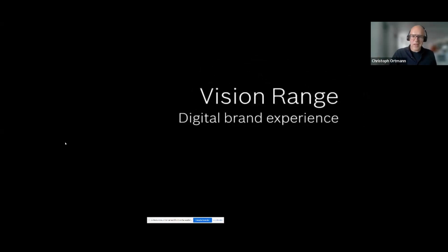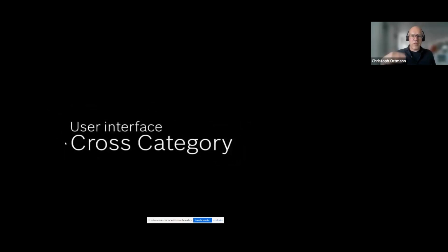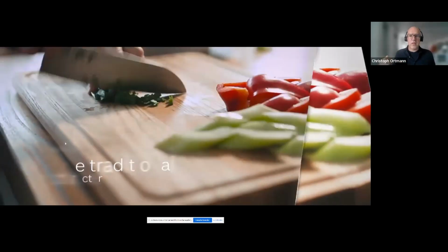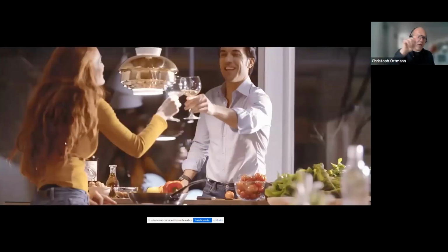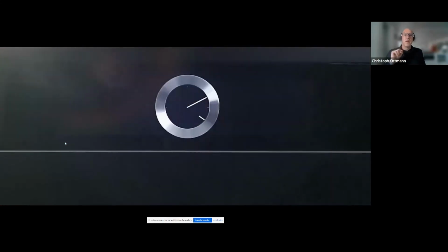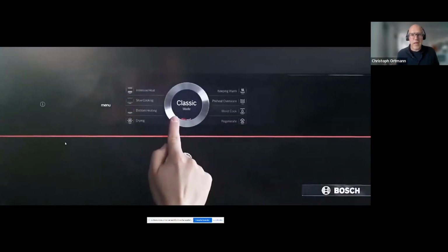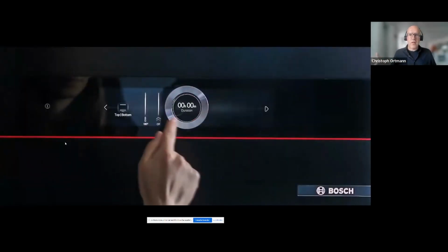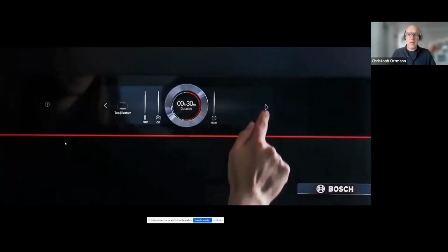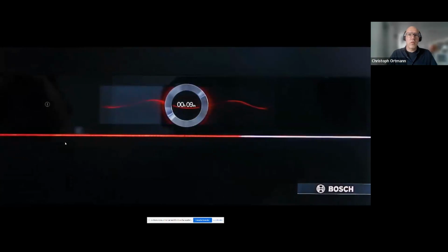Hope the movie runs. It does? Cool. So for the first time we developed from scratch a cross-category user interface. Before, it was focused on one category. Starting with the traditional character, who is still familiar with mechanical elements, we thought, okay, we have a good mechanical element, the ring, and we put a bigger interface around it and add some new functionality, and then we prototyped this.